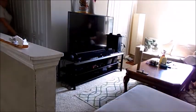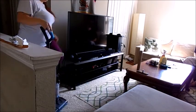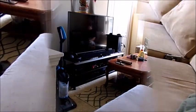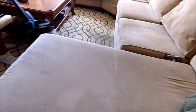And there's my husband asking me if I needed help with anything. I just told him no, I was almost done, I wanted to get it out of the way, so just sit and relax. So I went ahead and finished vacuuming that, and the upstairs area was completely his while I was finishing downstairs.